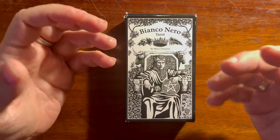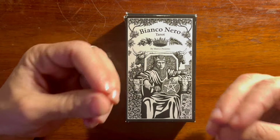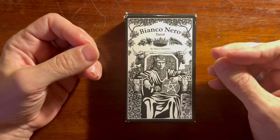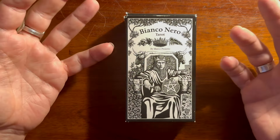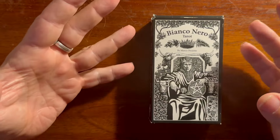I thought that I was going to be attracted to the drawings. I looked at the drawings. I tried to connect with this deck, and in the end, it just didn't work out. I am going to tell you what is the matter with this deck for me.